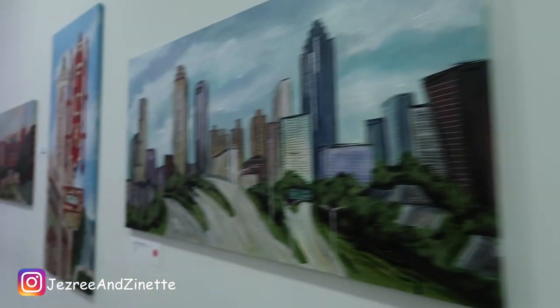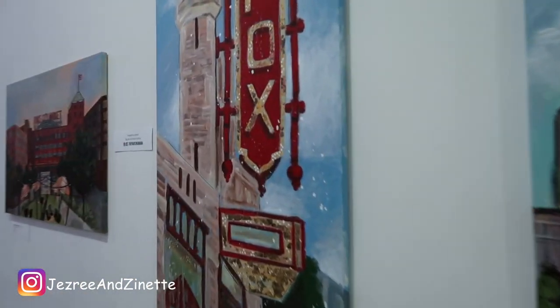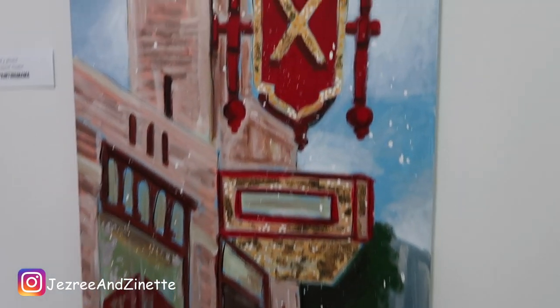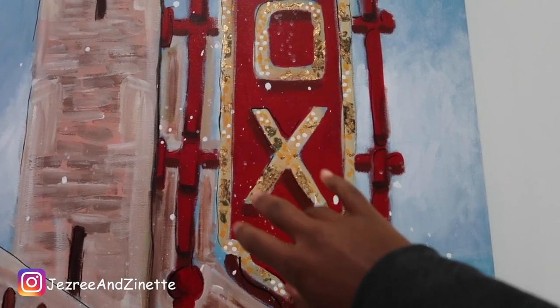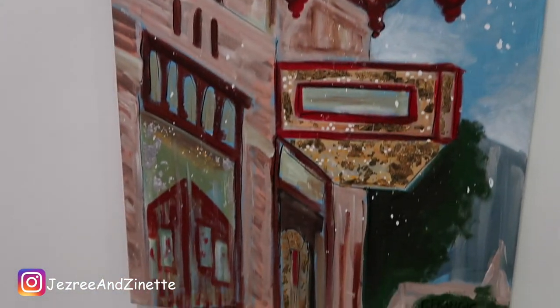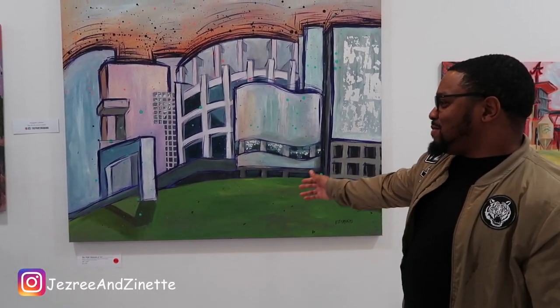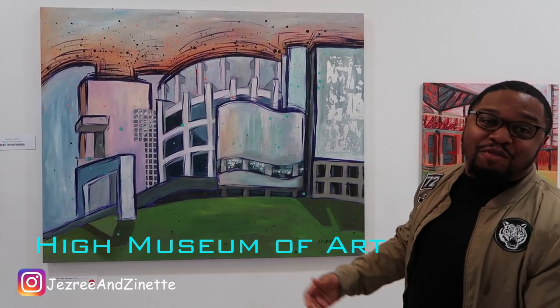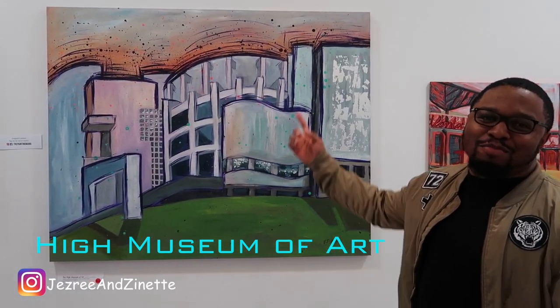My favorite so far, though I'm only at the beginning, is this one of the Fox Theater. It's so nice. You see, she did something similar again to get that whole lit up effect on the painting. And everything so far is acrylic. Oh, love it. We have a video on it. You can check it in the link.